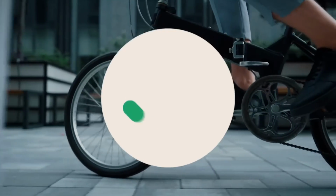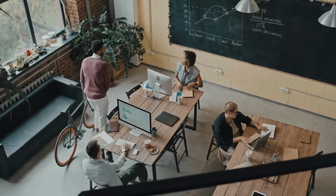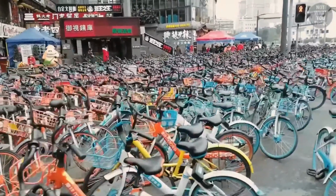It was considered the best and cheapest way for the middle class to travel. Eventually, many multi-billion-dollar companies emerged to fill this market gap. In each city, many cycle booths were established with thousands and lakhs of bicycles parked in them.